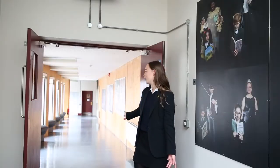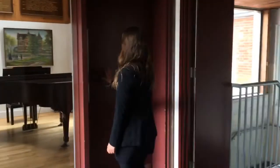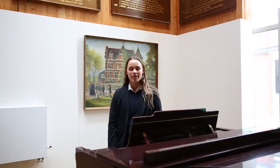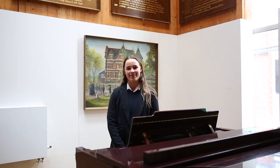This corridor here leads us down to the music department. To tell us more about his experience of music at St Benedict's, we will have Jack, who will be talking to us virtually. Hello, my name is Jack Edis.